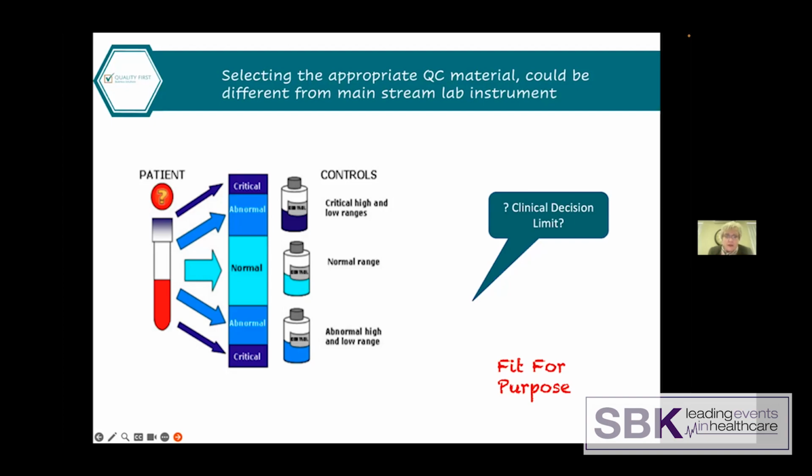I said, that's great. What controls do you use to test your point of care device? And he says, okay, they do QC. There's a QC that comes with a kit. And I say, what's the concentration? And he says, it's about 5.8. I said, not good enough. He says, but it's a QC. I said, it's not good enough because it's not testing your clinical decision limit. Again, it could be good enough for a lab because 6.5 is just on the upper range of high. But in this case, it's not good enough.